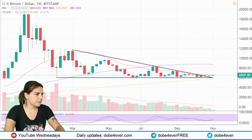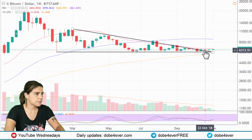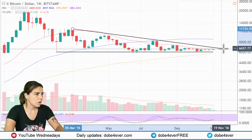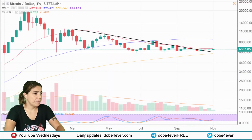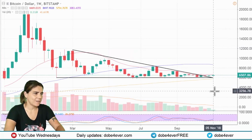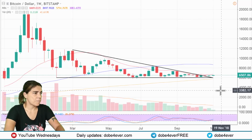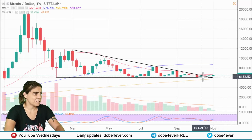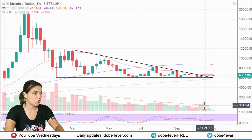In the logarithmic scale, we are technically still inside this triangle, so we could extend it here. Because on the logarithmic we're still inside the triangle, and we didn't have any significant volume, this still represents that it's tightening. It doesn't matter that it went outside the triangle here on the linear chart. This is still a tightening pattern because the volatility is decreasing and the volume is decreasing.